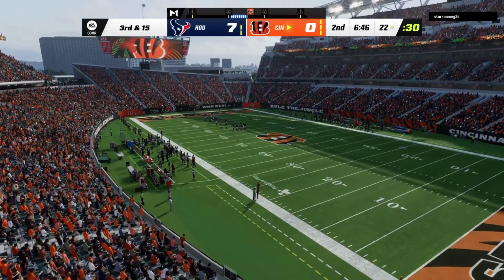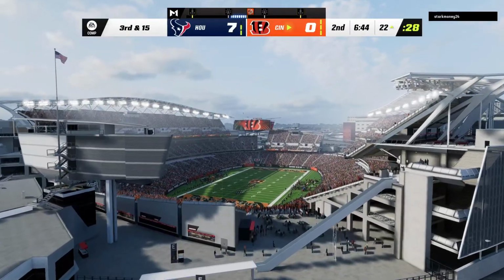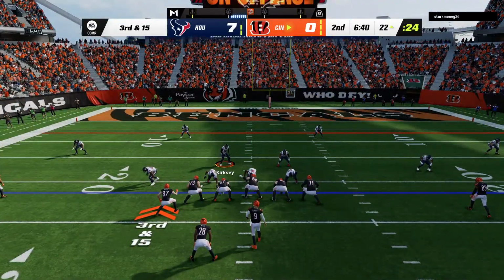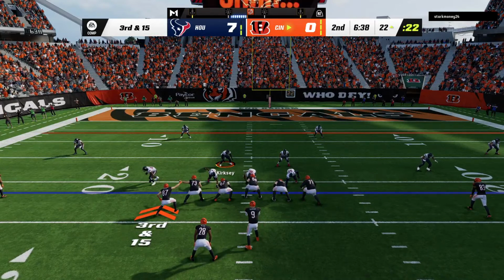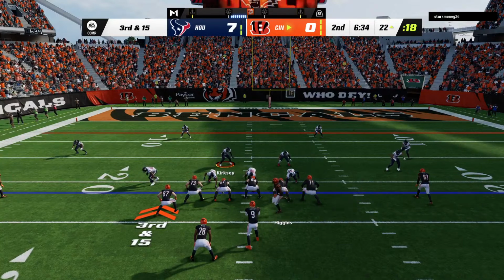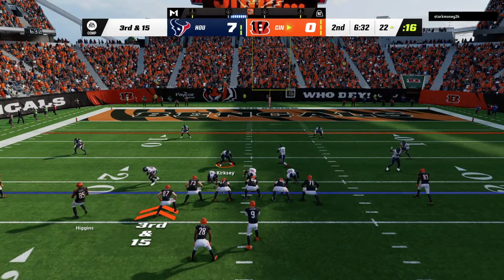Well done from a safety to come up there at the line of scrimmage. Nice tackle, too. Yeah, he actually played into his position, didn't he? He's the strong safety. That means being near the line of scrimmage, cleaning up the run game, almost an extra linebacker, and he relishes the opportunities to put a big hit on a runner.